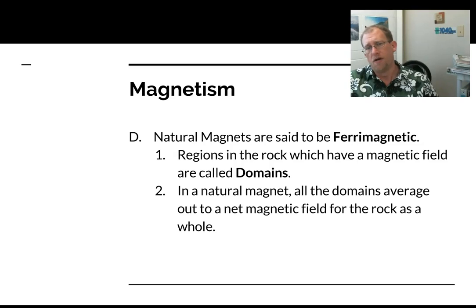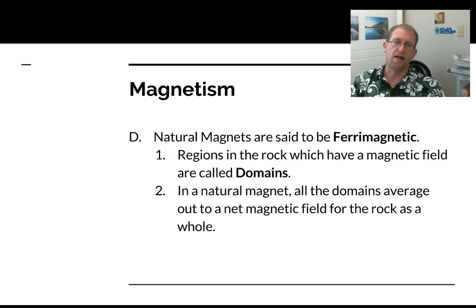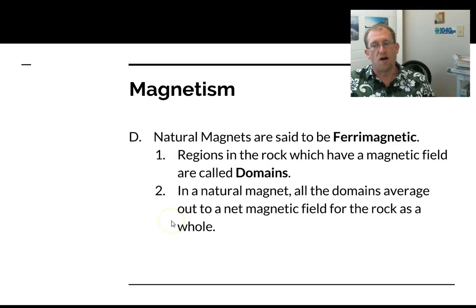So depending on how you break the rock up, you would have different domains present in the fragments, and the direction of the magnetic field may change. But a region of the rock that has all the moments of magnetism pointing in the same direction, we call a domain. And then the average of all the domains in a naturally occurring rock gives you the magnetic field for that object. Okay, and you have that already in physical science, so that is not new to you.